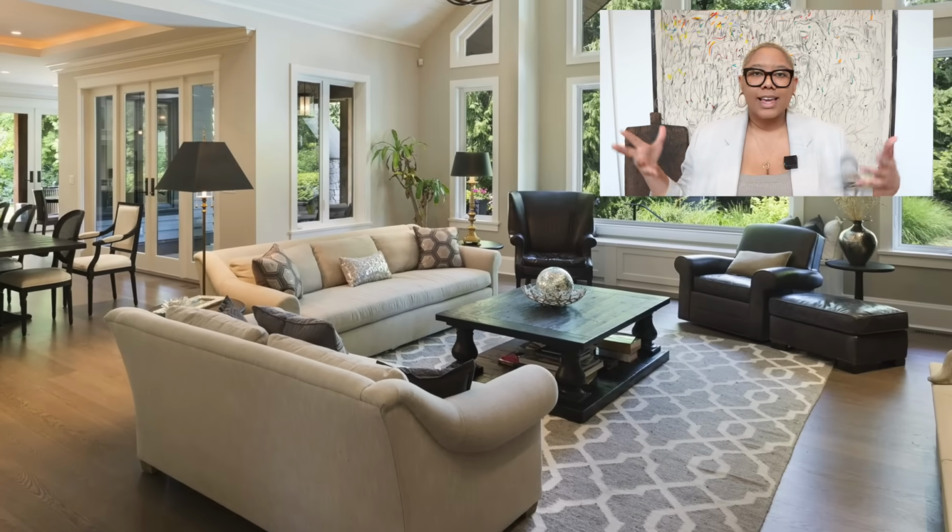The next 2022 design trend I want to talk about is this idea that open floor plans are out. So that's what I've been reading online on Insider, House Beautiful. When I'm reading my interior design magazines, people are saying that open floor plans are out. And I think that's fine.